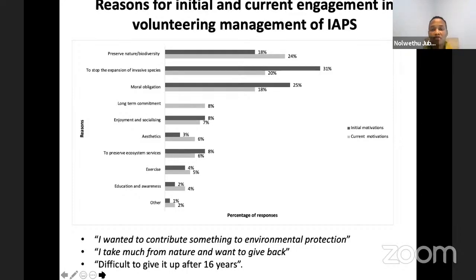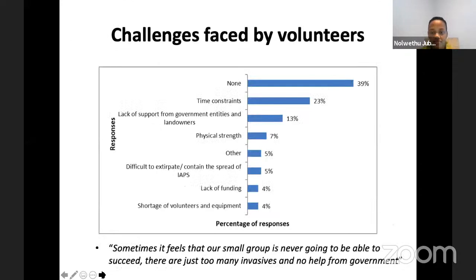So the initial motivations of the volunteers were often different to the current motivations. About 46% of volunteers felt that their motivations had changed over time, and in particular from social reasons towards contributing to protecting nature and sharing their knowledge.